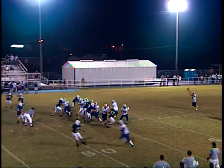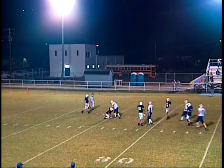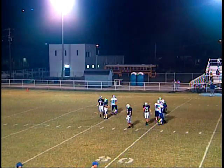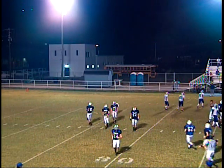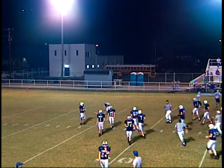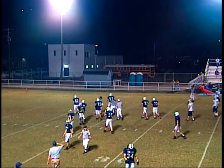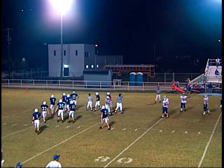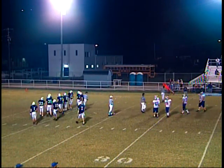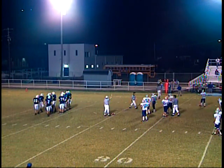Clock down to 54 seconds. The snap. Robinette has it, gets it off. This will be Donner on his knees at the 25 to field it, and the Tigers will take over right there. Best thing he could do right there. So 47 seconds to go in the first half. And Paintsville leading 34-6. They have the football back in their possession, from their own 25-yard line.